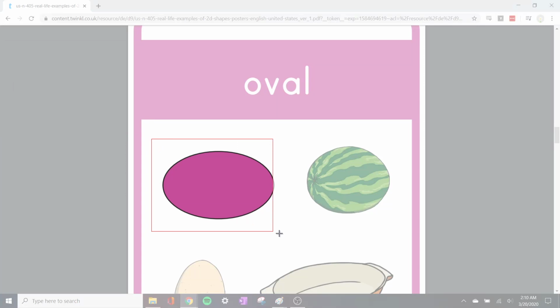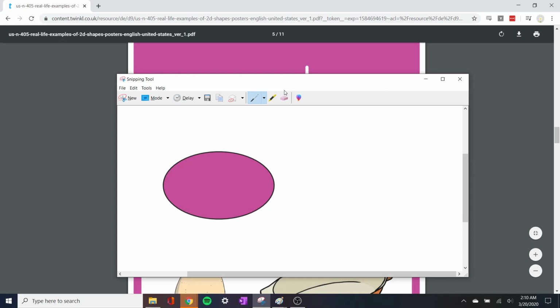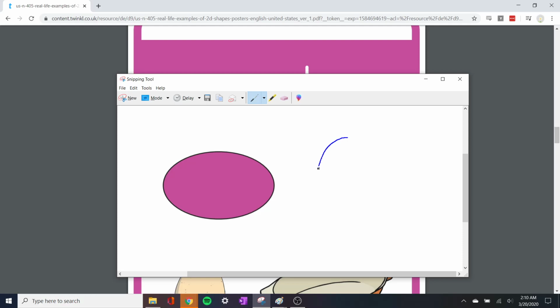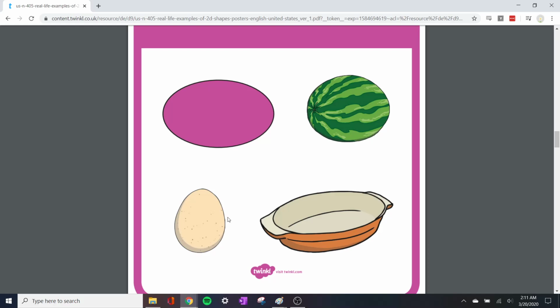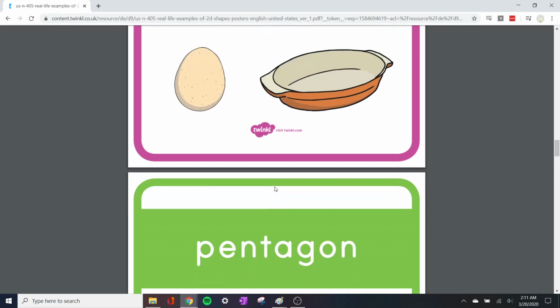What other shape does an oval look like? It sort of looks like a circle, but maybe a little longer. This is a circle, and this is an oval. Watermelons and eggs are ovals. They are not perfectly round like a circle. They are long. Okay.